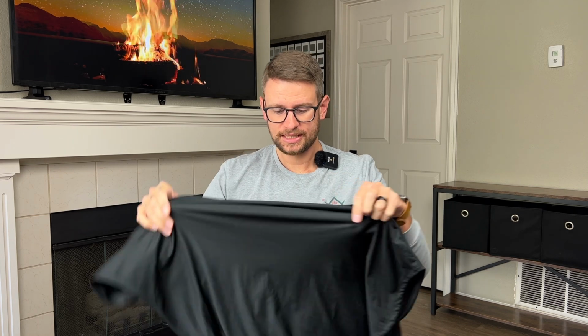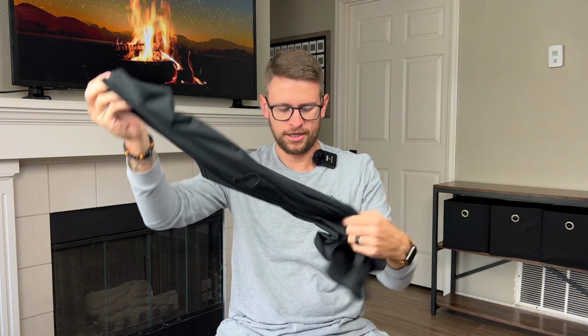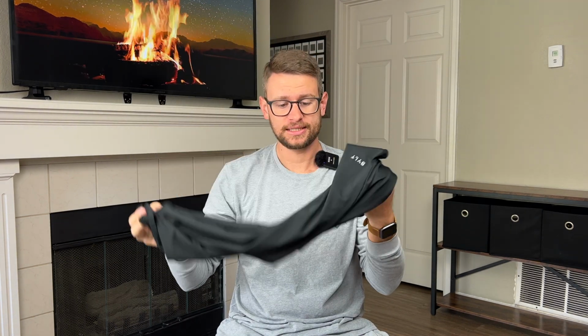The Built Basics Tech Tank Drop Cut is incredible. I love these things. I love the material.